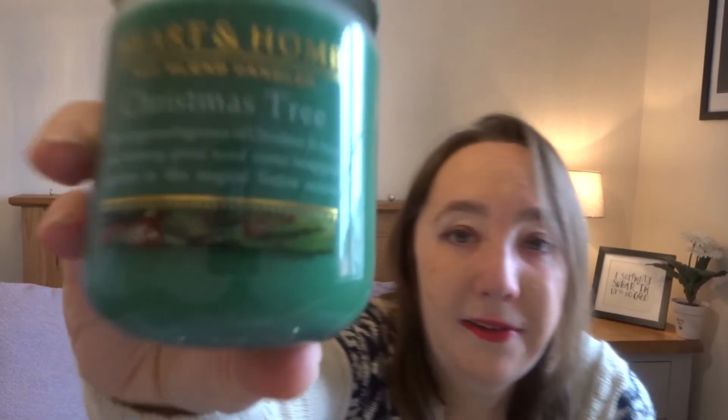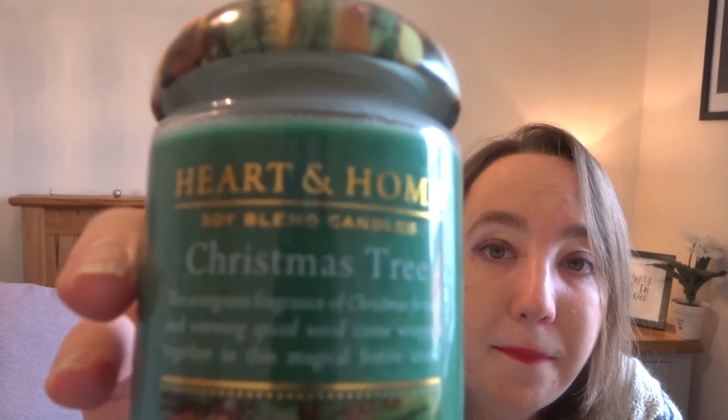absolutely beautiful, and it's literally called Christmas Tree, and it's got a cute little description that I always love when they have. It's from the Heart at Home brand, which is a really lovely brand. The evergreen fragrance of Christmas fir trees and warming spiced wood come wrapped together in this magical festive aroma. And it looks like this, and it's got a really cute lid. Like I said in one of my previous videos, I've got a thing about really cute lids.